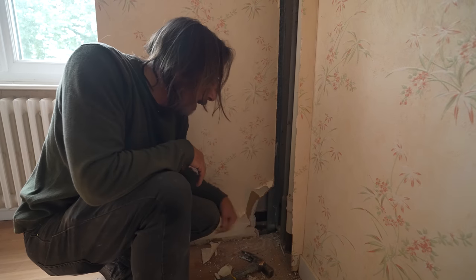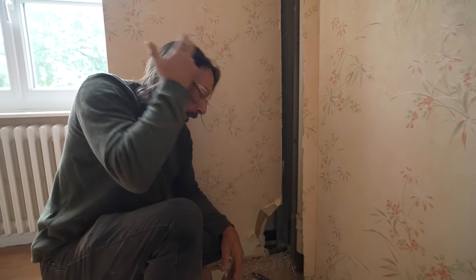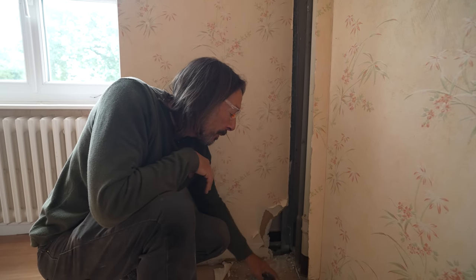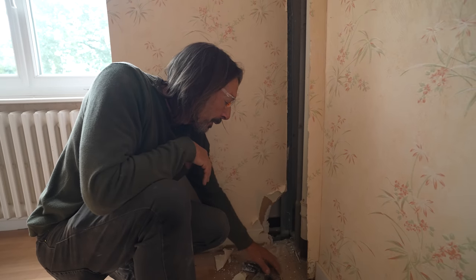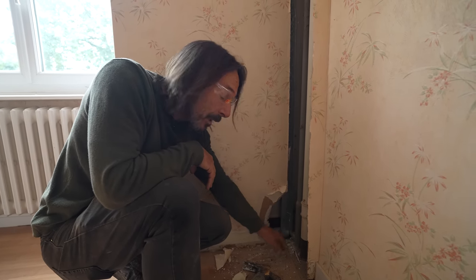Still concerned, we might have to gun the floor out a bit here. We can always repair the floor again. So this, obviously we're gonna need to get to these pipes anyway, so I think what we'll do is we'll break a bit of this floor out just so we can expose the pipes and see where they're going.